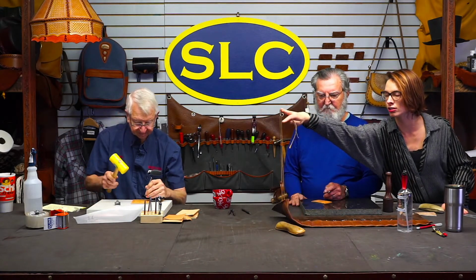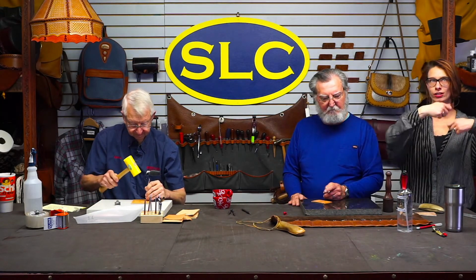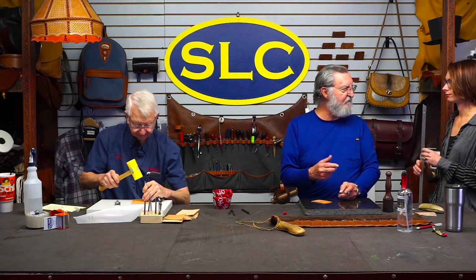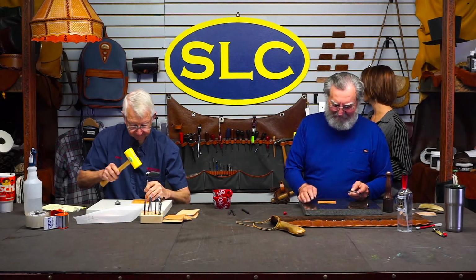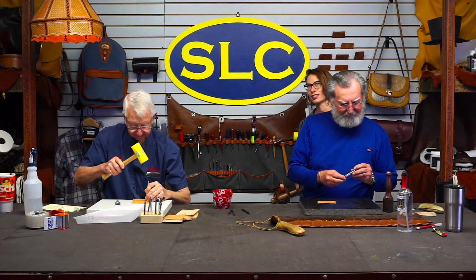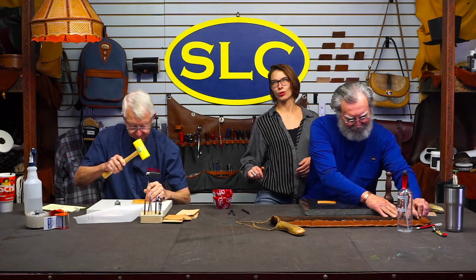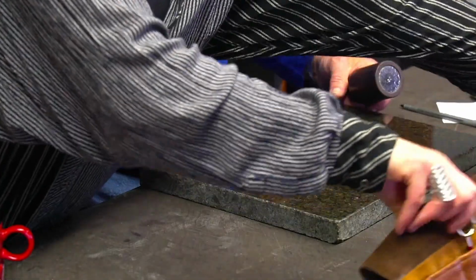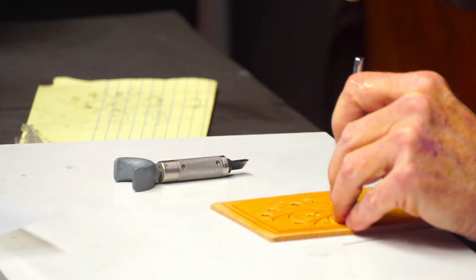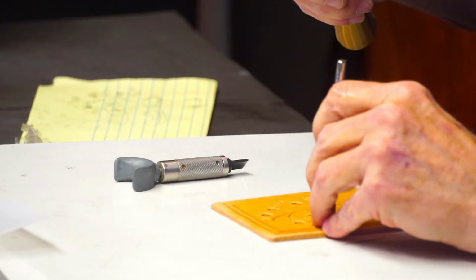It's got 2 long strings, so once you get it rolled up, you just put your strings in different directions and you tie it up. You got to put them in different directions. Denny tried to put them the same direction yesterday. It doesn't work very well. I was like, well, that's not going to hold your tool roll closed, Denny. And you were so right. I was on point there.